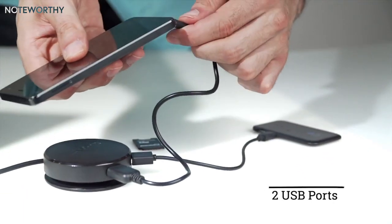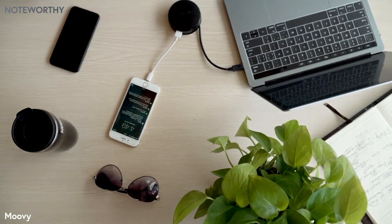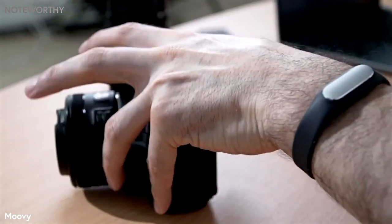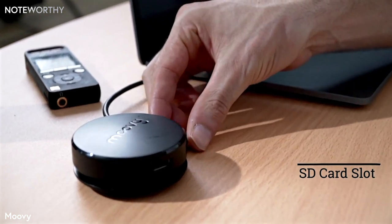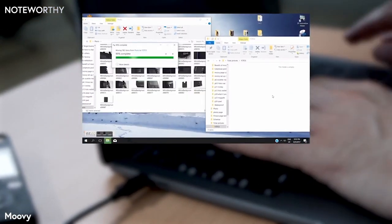Movie Go Hub is the perfect accessory for all USB-C laptop users who need to connect their USB accessories. There is also a storage device. With it, you can share and backup files anywhere you go.